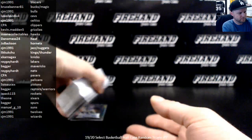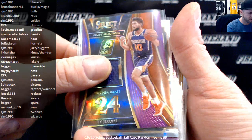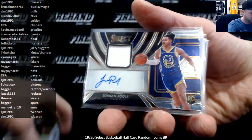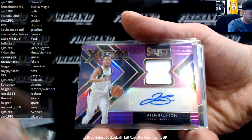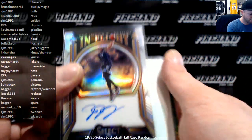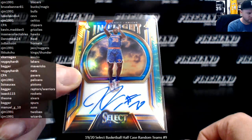Memorabilia and autographs. Jerseys, not numbered. Jared Allen, Miles Turner, Matisse Thybulle, Darius Bazley, 1099, Purple Ty Jerome. Throwbacks, Dennis Schroeder, 1099, LeBron James, Serge Ibaka, and a gold patch to 10 of Eric Gordon. Rookie jersey autos to 199, Jordan Poole, Chuma Okeke, veterans, Ersin Ilyasova, and purple to 99, Jalen Brunson and Caron Butler. On card autos, rookie auto Nas Reed, that's 149. In flight, Jaren Jackson Jr. to 149. Redemption for Charles Barkley on the Suns to 99. And a tie dye to 25 of Julius Randle for the Knicks.